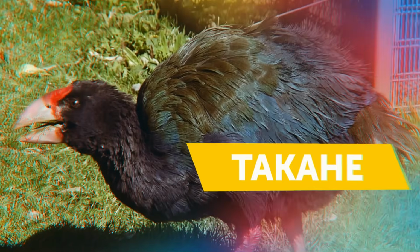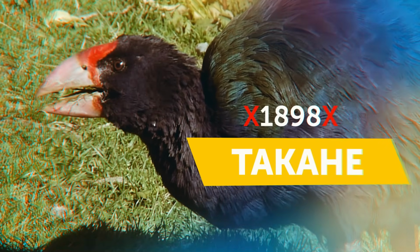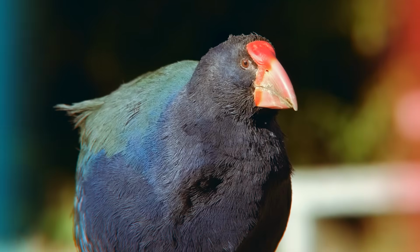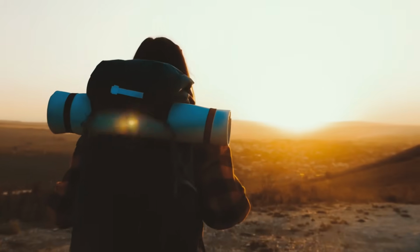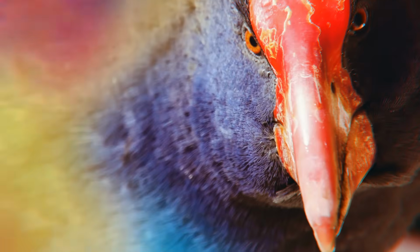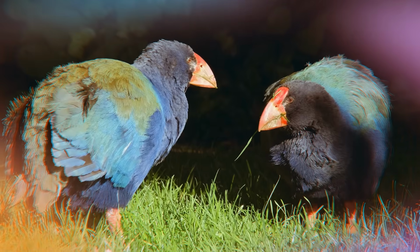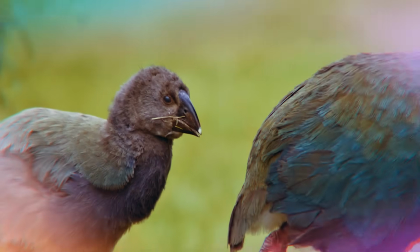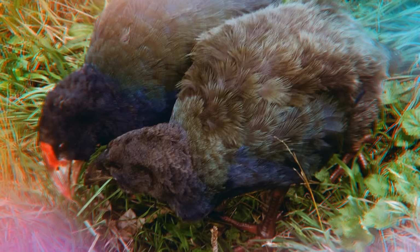The takahe, a flightless bird, was thought to be gone in the year 1898. They're very cute, small and multicolored, usually not taller than your knee. But picture this. You're out for a hike in the Murchison Mountains. Looking around, you spot the bird you thought was extinct. But there they are, as happy as ever, surviving and chilling. Whole colonies of takahes were indeed found just 50 years after they were pronounced extinct. Good job, tiny little birds.